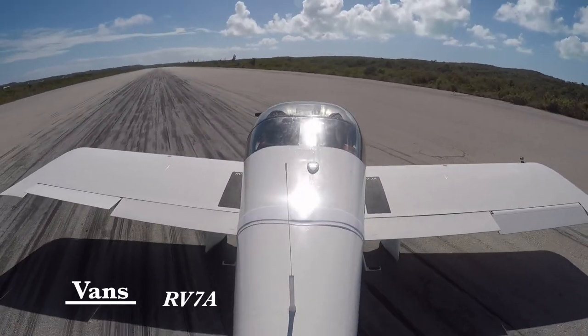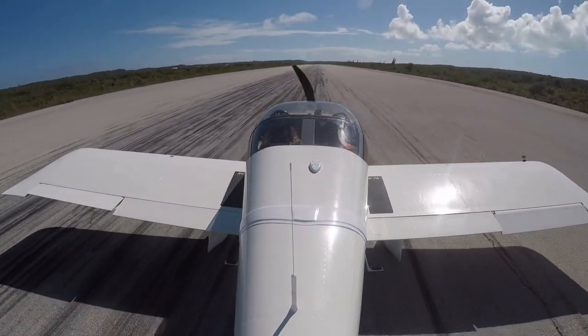Zoomer Tower, Charlie Golf, Kilo Delta Mike on the roll, runway 12. Ready to go? Let's do it. Let's go get us some pigs.